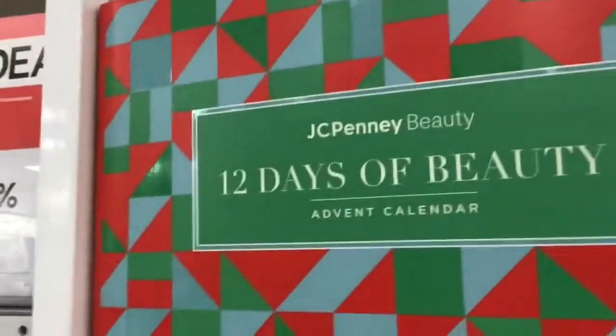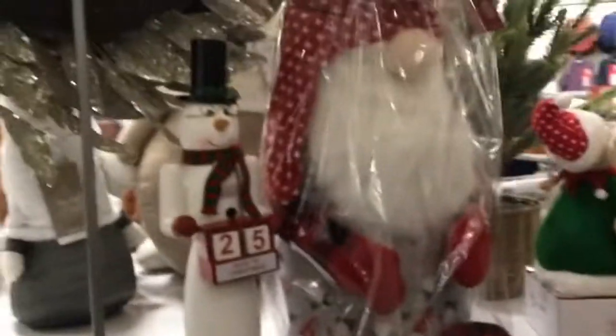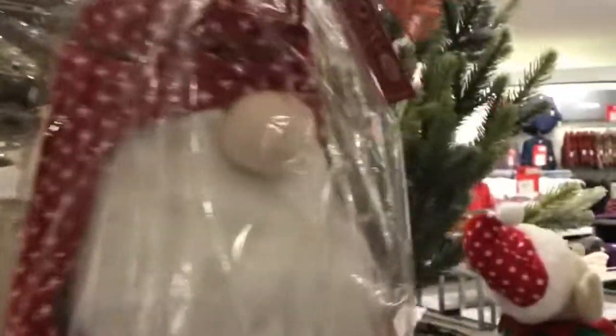Oh, cool. They have a 12 Days of Beauty. Like an advent calendar, only makeup. I would get it, but I'm not wearing makeup right now.